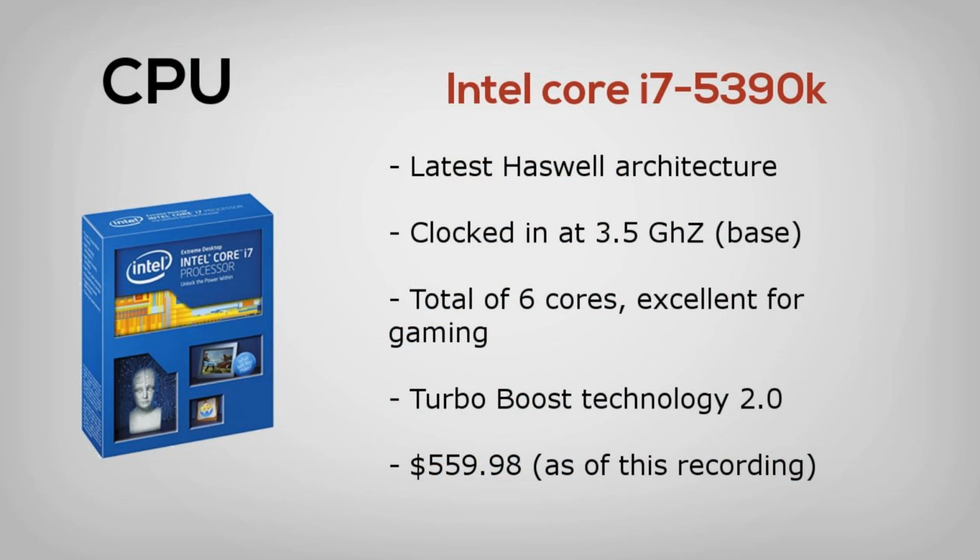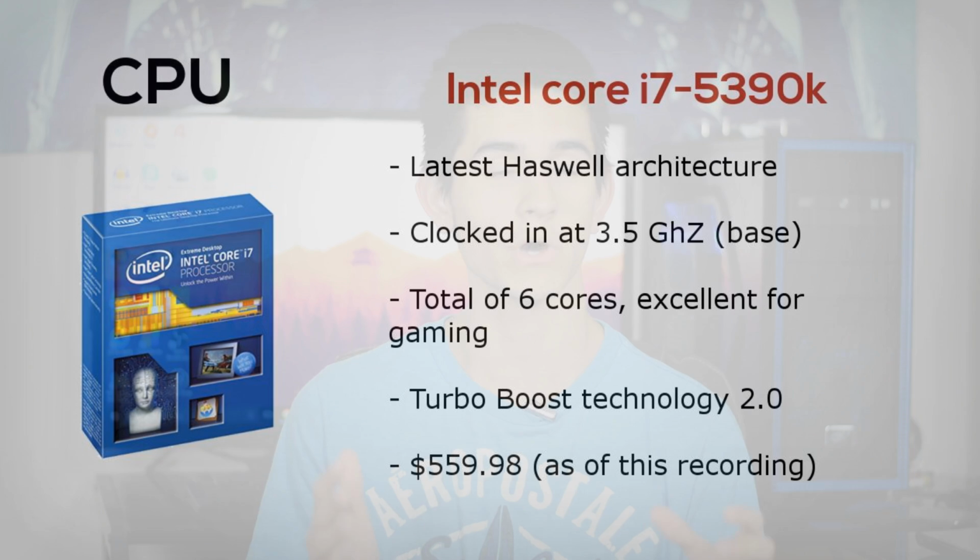And for the processor, I chose to go with the Intel Core i7 5390K. And this is going to have the latest Haswell architecture. It's going to be clocked in at 3.5 gigahertz, and it's going to have a total of 6 cores, making it a complete monster for gaming. It may not seem that fast at 3.5 gigahertz, but even if you don't overclock it, which you definitely should by the way, you're still going to get amazing results. And it's just an overall great X99 CPU to go with that has a lot of features and is well worth the high price tag. And to make it all better, I'm also pairing it up with the Corsair H100i liquid cooler to keep things running cool and quiet.